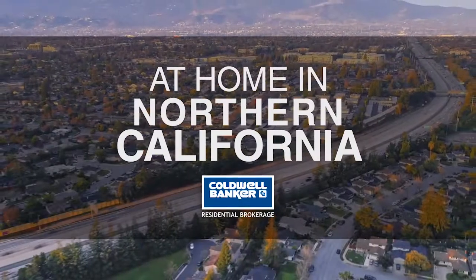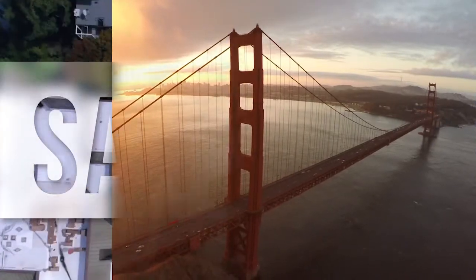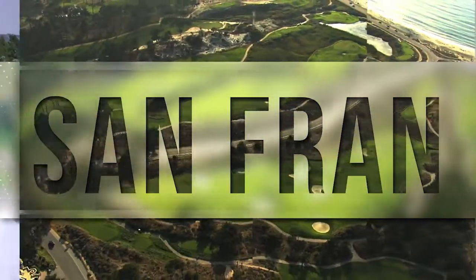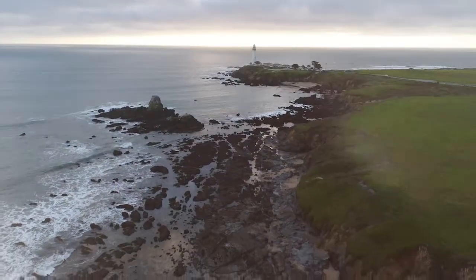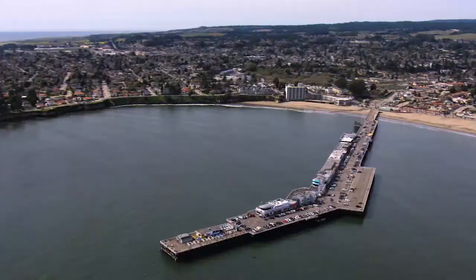Welcome to At Home in Northern California. Today, we're taking you on an exclusive tour of beautiful properties throughout the region. This is an amazing place to call home, with gorgeous weather and renowned cultural attractions. Adventure awaits on the scenic coastline and along the vibrant city thoroughfares. Every week, we invite you to view the homes available for sale in this unique setting.